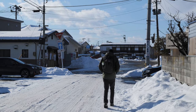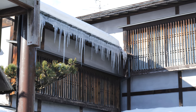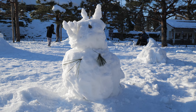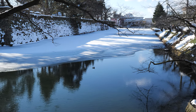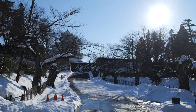Anyways, next in this samurai town, the next stop is the castle. Probably one of the main events. So, let's go. Look at the water. There is no water. It's frozen solid. Ooh, look at the castle.